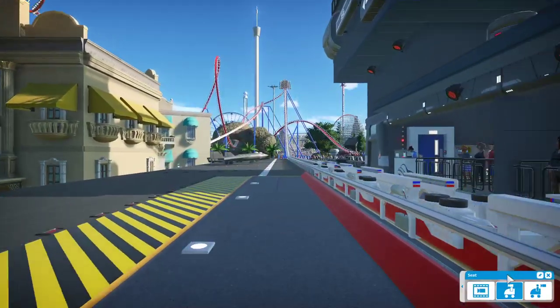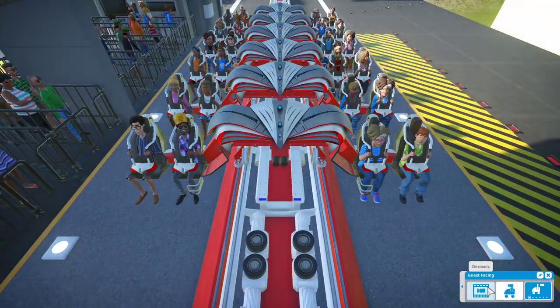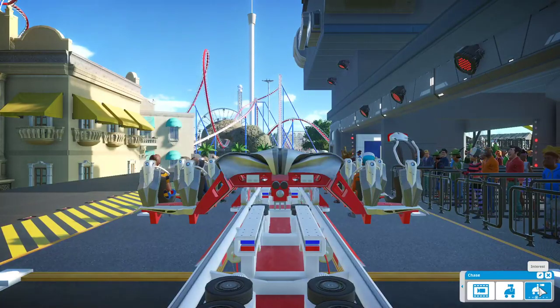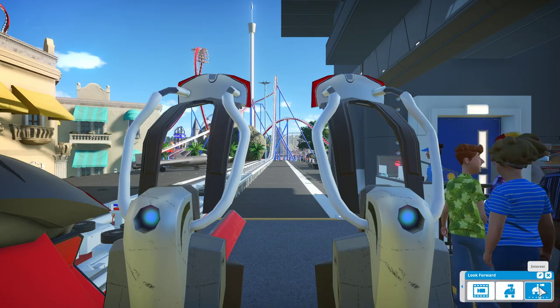So we're gonna ride this one again. This one's pretty crazy. Sit on the side right there. Wait until the people load back up.